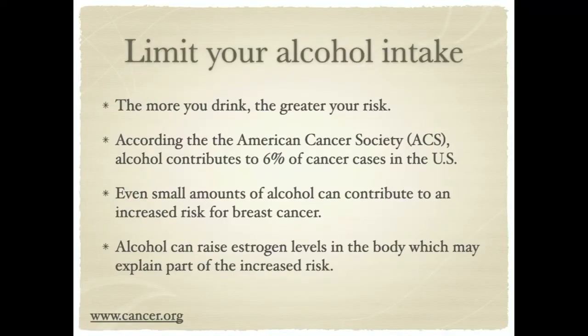With alcohol, the more you drink, the greater your risk, just across the board. The American Cancer Society says that alcohol contributes to about 6% of cancers in the US. This is all cancers, not just breast: liver, stomach, mouth, colon. Any reduction in your intake improves your risk, and that's true with nutrition too. Any small changes matter. You don't have to be perfect, none of us are. But small weight losses, small nutrition changes, small reductions in alcohol, it all matters. And likewise, any small amounts of increased alcohol can also contribute to an increased risk.